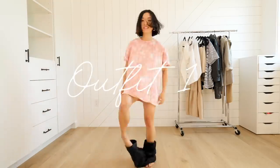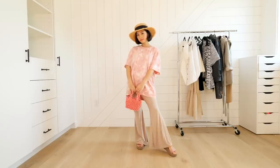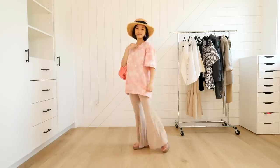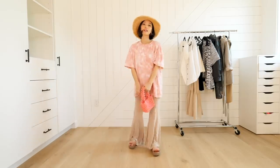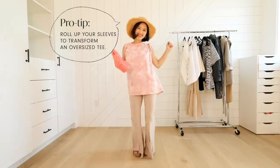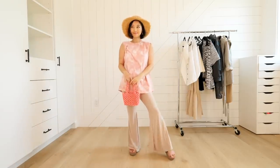So I'm switching back into my beige flares again for a cute little pink summer moment. I added a statement pearl bag for a punch of color and a little straw hat to protect me from the sun. Also, pro tip, an easy way to make a baggy tee look more put together is just to roll up the sleeves. It's such a quick fix.